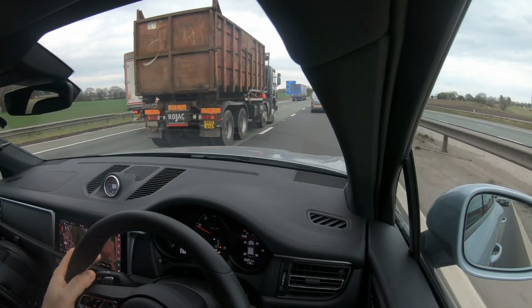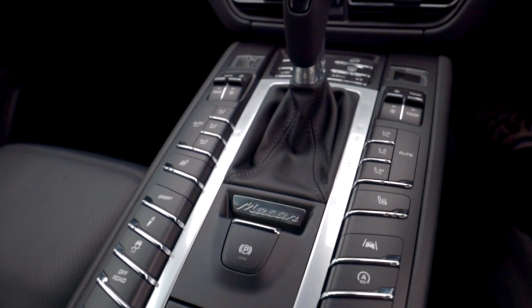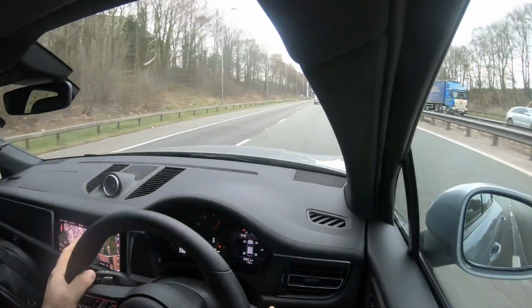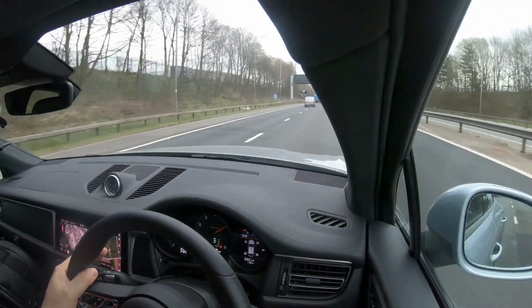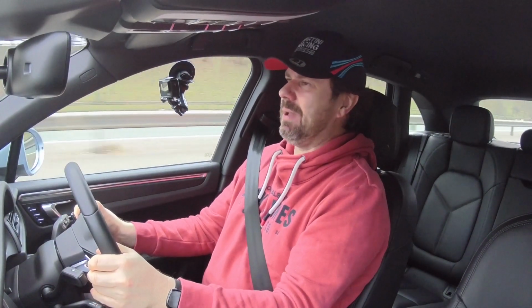Let's talk about this engine. I'm on the motorway right now, so it's not ideal, but the engine, I thought, might struggle to move this big mass, but it doesn't. And you've got sport mode here, and it even has the suspension on it, but I'm doing 65 miles an hour. Yeah, plenty of power.